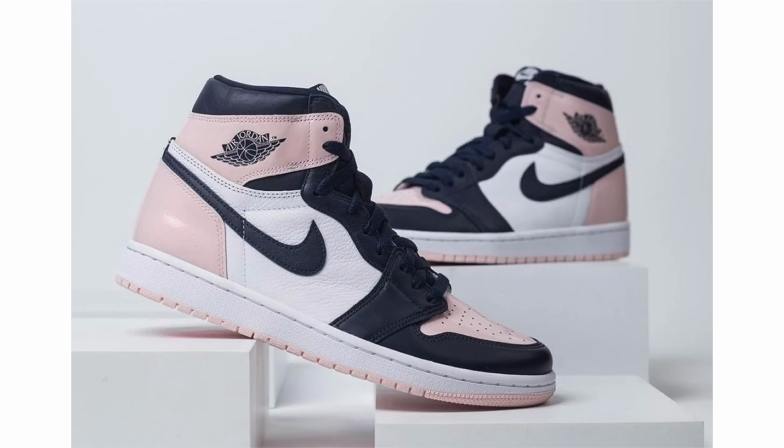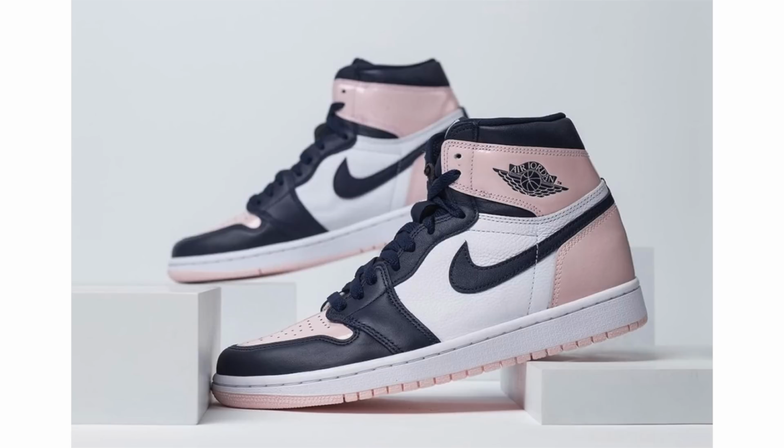We also have a detailed look at the upcoming Air Jordan 1 High OG Atmosphere. Now, I hope this pair is available in extended women's sizing. Yes, this is a women's release, and the inspiration for the shoe, although weird, kind of makes sense. The overall theme is Michael Jordan's love of bubblegum.